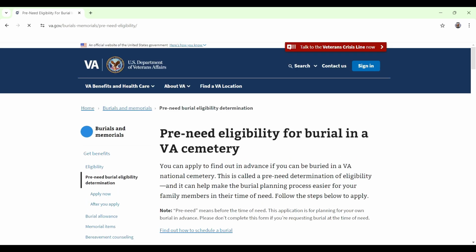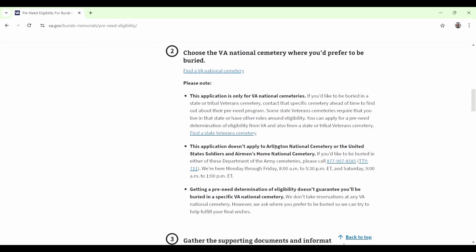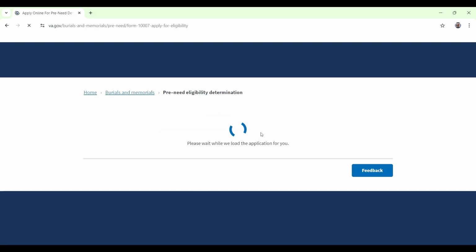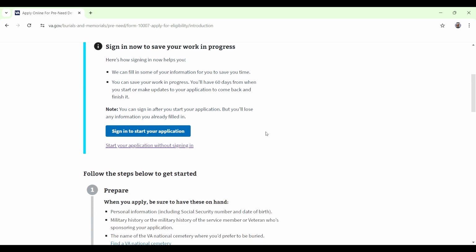Once we click that, we're going to basically scroll down here until we see this green button here that says apply for pre-need eligibility. We're going to give that a click, wait till this loads, and then we're going to drop down here and click on start your application without signing in. You can sign in and start your application, but I think this is an easier way.